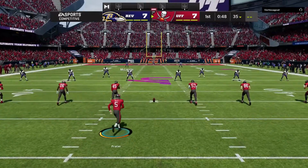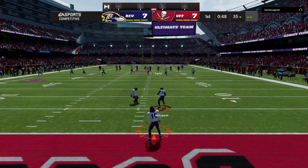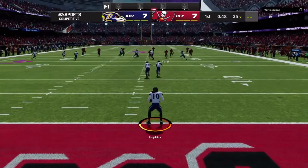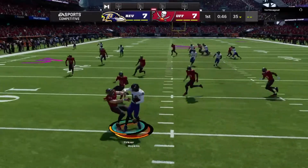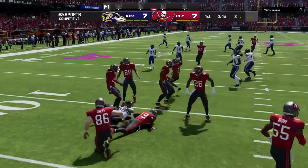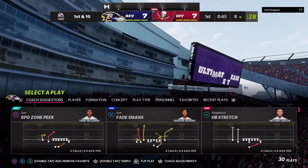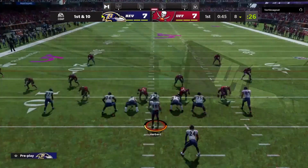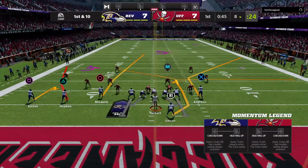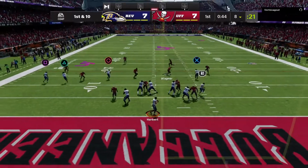Each team has scored. 7-7 here as the kick's away. Taken at the goal line. And he's going to be taken down inside the 10 at about the 8-yard line. The Raven offense set at the line for this next drive. And for them, a touchdown their last go-around. Obviously, they'll be hoping to do that again.